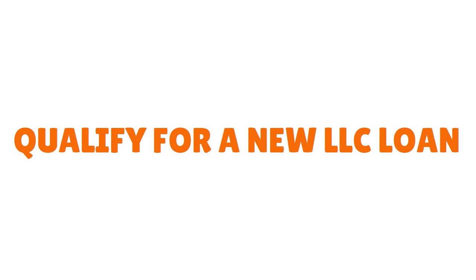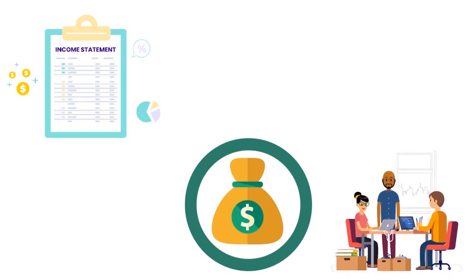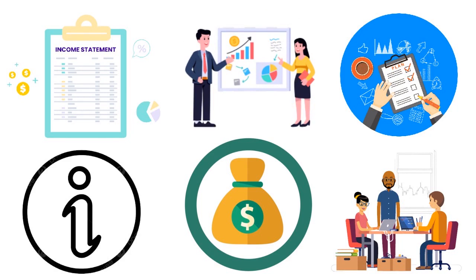So the third step you want to follow here is to qualify for a new LLC loan. First of all, if there is no proof of income, that means that the LLC must provide other kinds of information, right? We're speaking about, for example, a business plan. Most lenders are comfortable if you are a new LLC looking for a no proof of income loan, as long as you provide something. Either you provide a business plan, or you show financial projections, or you leverage the relationship you have with your existing bank. If you're trying to get a loan from a bank or a credit union, you can use that existing relationship.